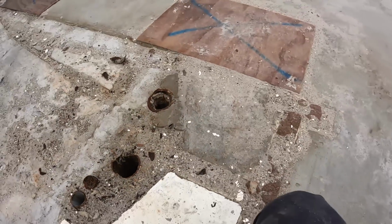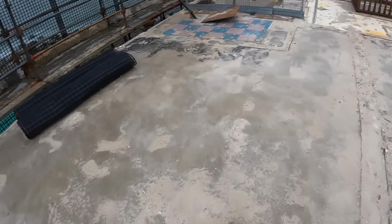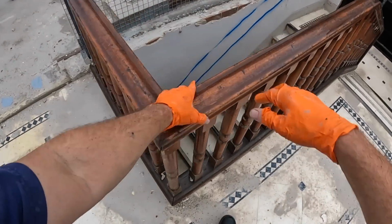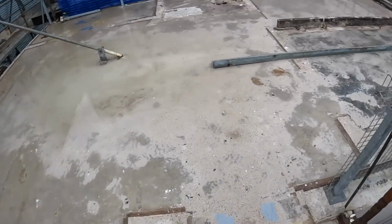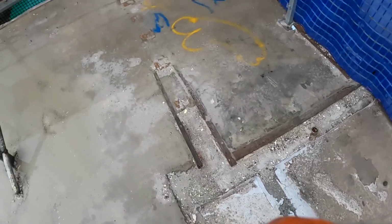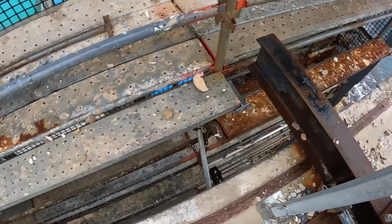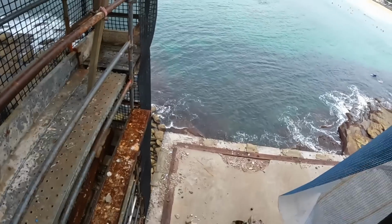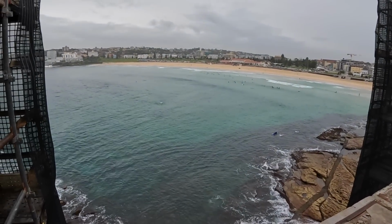Alright, so when they've done the demolition, they got rid of another floor here. It's all gone down there. I'm surprised there wasn't more down there. Old staircase. All wooden. Beautiful. More stack pipes. More rubble, I reckon. More trouble. All good, Bondi. All good.